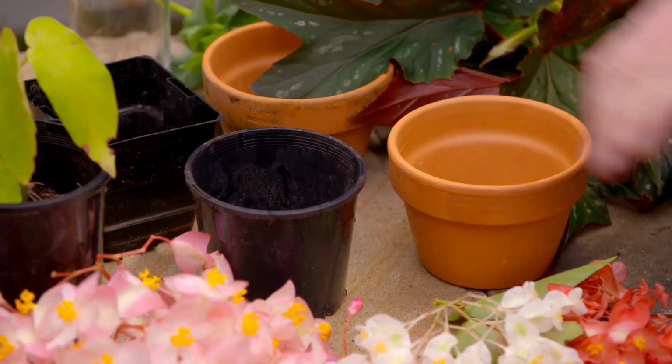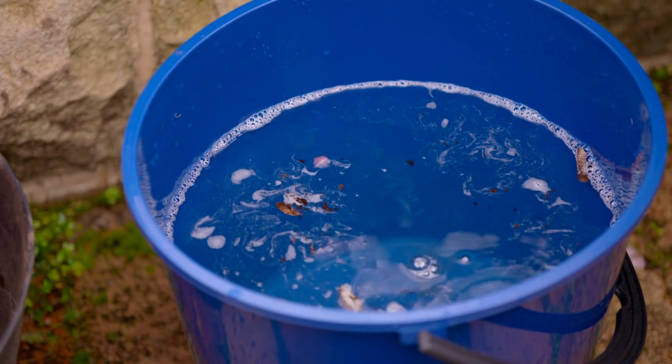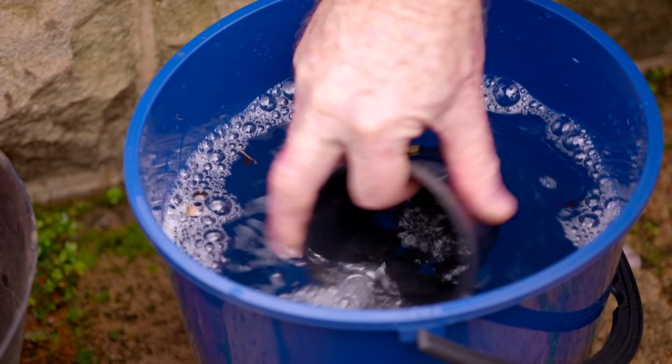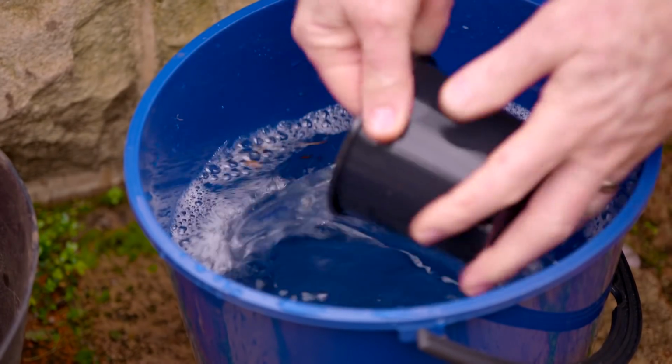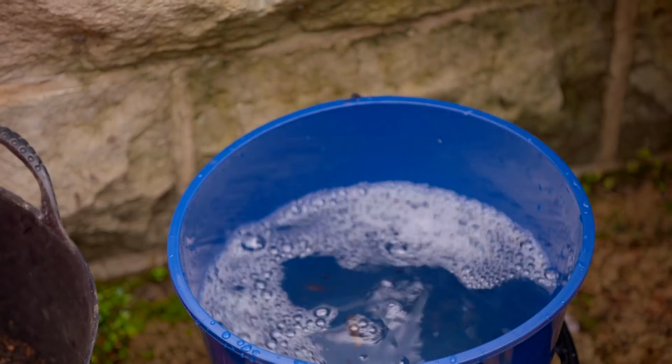You either got brand new pots or some old ones. It's a good idea to disinfect them, just in case there's any bugs or diseases. So add just a little bit of disinfectant to the water, mix it around, drop the pots in, give them a good clean up. Even the new ones are worth doing. Okay, let them dry out and then they're ready to plant up.